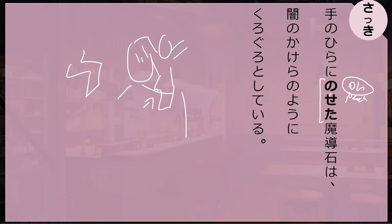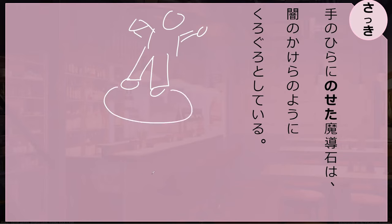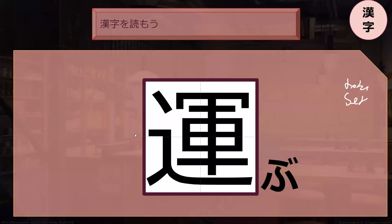So theoretically you could use noseta and be standing. You don't need to be sitting. If a giant picked you up and placed you on a rock, then you'd be noseta-ing on the rock. Set it there. That makes sense. So I guess it's like to be set. You set. Perfect translation.